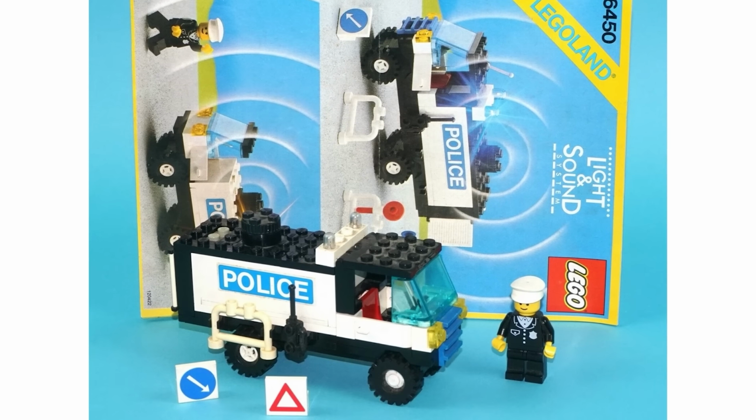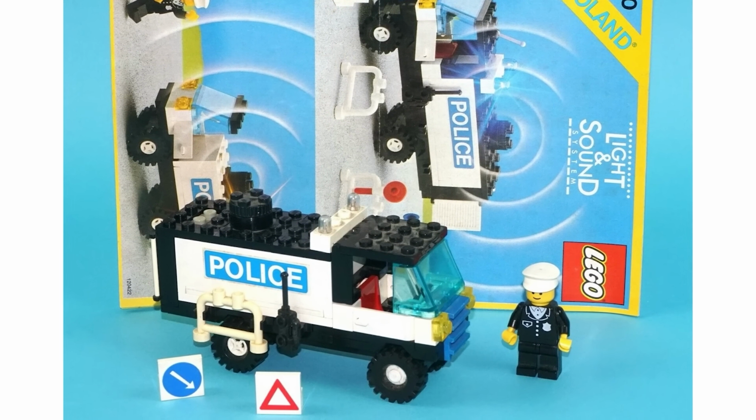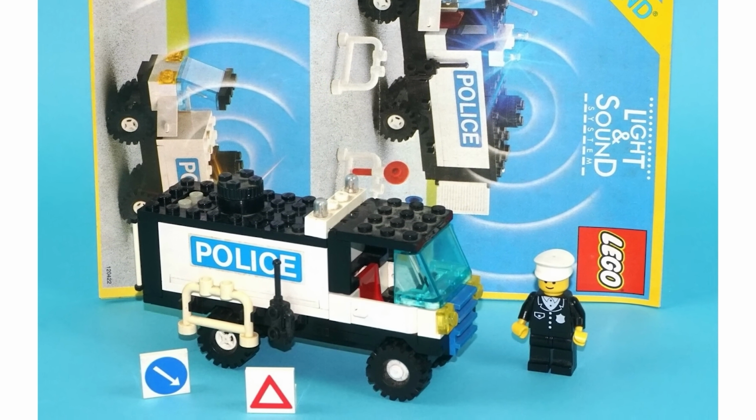Price aside, there's also the issue of function. While these bricks were the same quality as any other LEGO product, they also came with some severe limitations.